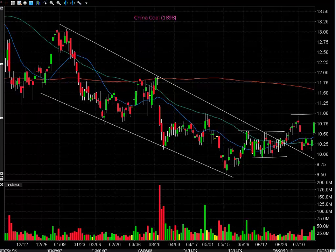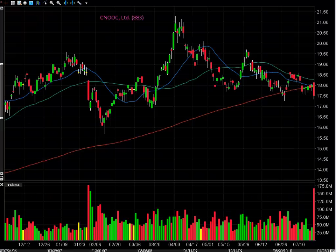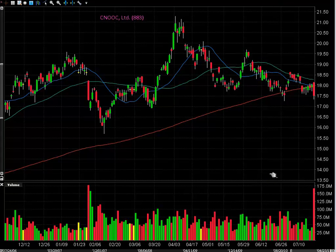Okay, the next stock we want to take a look at is 883. And 883 is CNOOC Limited. This is a stock that's potentially reversing its uptrend. And it's actually looking pretty bearish here. And that means it's looking like it's going to reverse the trend that's been going higher.